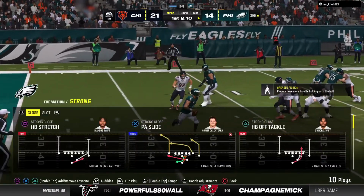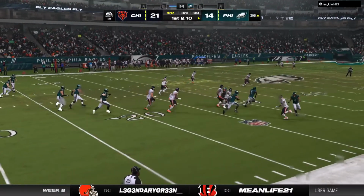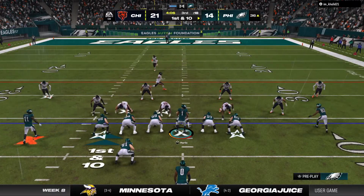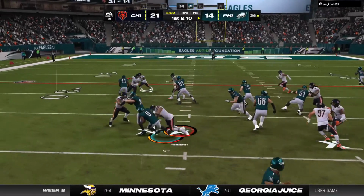The sack on first down took him out of a traditional running play and put him in a passing situation, but didn't stop him from running anyway, did it? No, I was surprised when he took off. I thought, oh, he's got some space. He might pick up 5, 6, 7 yards. He goes all the way and picks up the first.